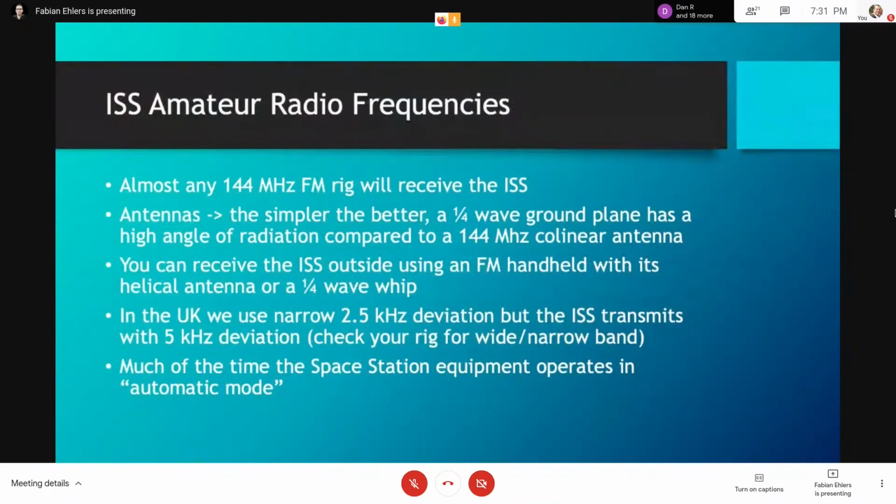But in order to receive the ISS, it's really easy. All you need is a 144 megahertz FM rig, and you can really listen to them. I've managed it with my Baofeng £25 radio off eBay, really cheap. What I'd suggest is that we actually use a little bit of a longer, quarter wave whip. You just have to dial into the right frequency, stand outside in the open, and actually time it right for when the ISS is doing a flyover, and more than likely you'll be able to hear them.